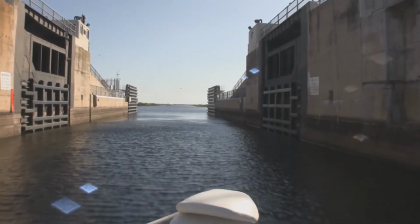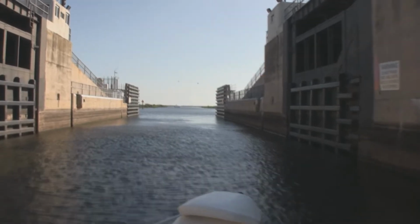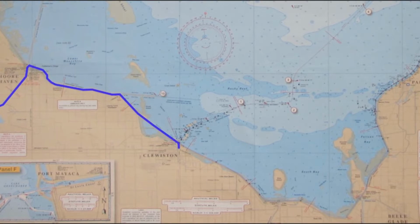Leaving out of Roland and Marianne Martin's Marina, you once again pass back through the Clewiston Lock and you hang a left. This puts you in the rim canal of Lake Okeechobee and brings you up to Moorhaven, where you pick up the Clewiston River.